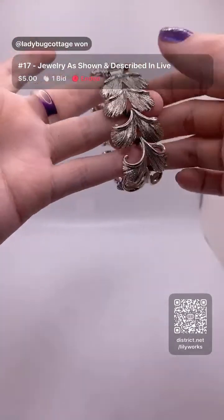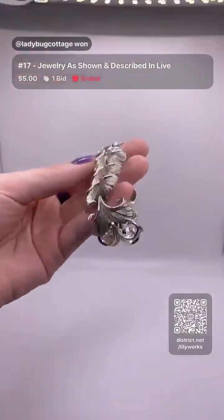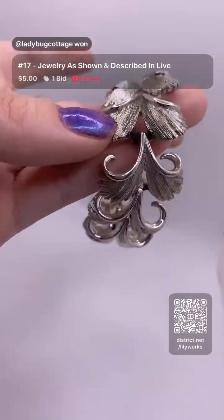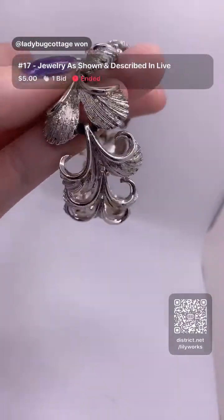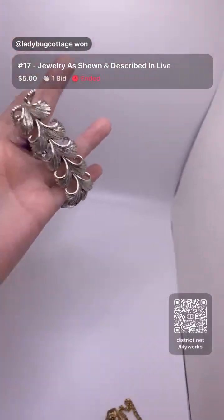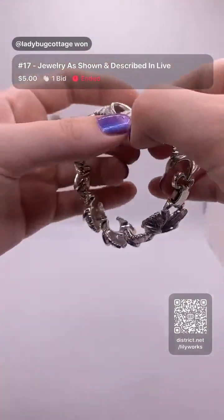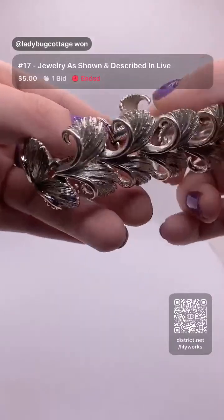So next up, we have this silver tone bracelet. Right off the bat, I'm going to mention that there's some wear. There's a little bit of wear to the inside of these, but this is a really quality piece, guys. Like, this is heavy. This is really nice. It is linked together. Yeah, I like that little simple one too. I like those delicate ones.